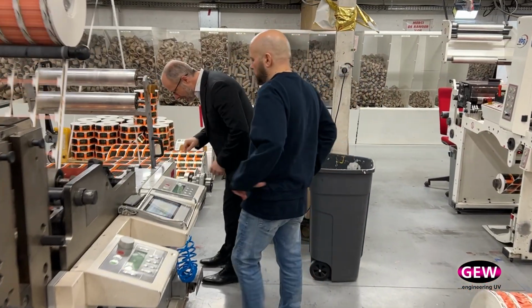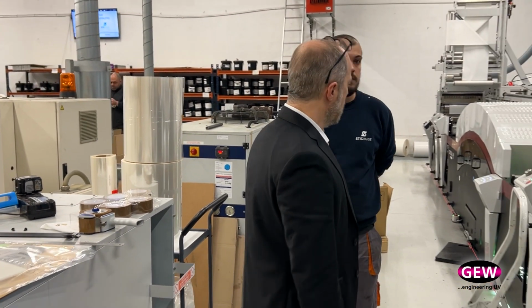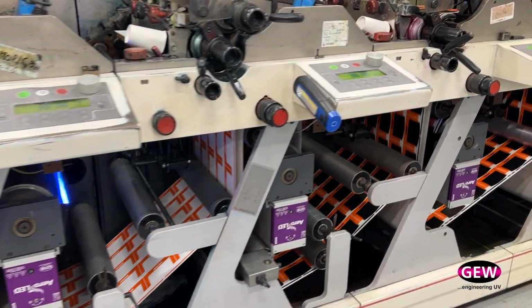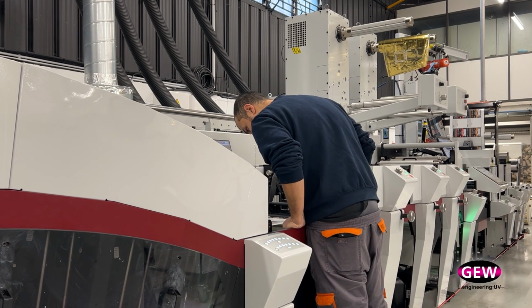I had a lot of questions before: the complexity, the inks, the colors, and the real saving. It was a difficult decision for me to take. With time, I see that in fact this project has been very easy. The installation was quick and the system is easy to use, no problem with the color, we have the savings. I was a little bit afraid of making that investment and now I'm very happy.